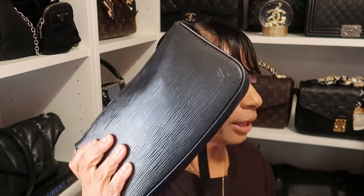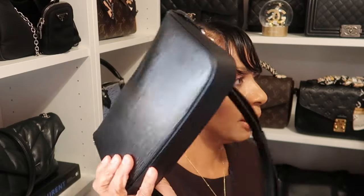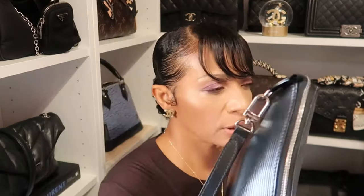So anyway, yeah, absolutely love the Louis Vuitton pochette accessoires. Now let me just say, they are very expensive now. Again, the epi leather ones are no longer available. You can still get the monogram ones, however I believe they're very expensive now. I know back in the day when I bought this epi leather one, it was like $600 and something. When I bought my monogram ones, they were somewhere in between $400 or $500. But y'all, they're crazy expensive now.